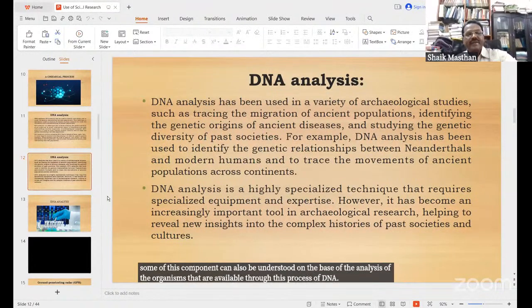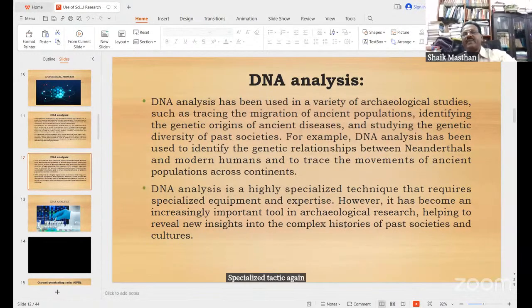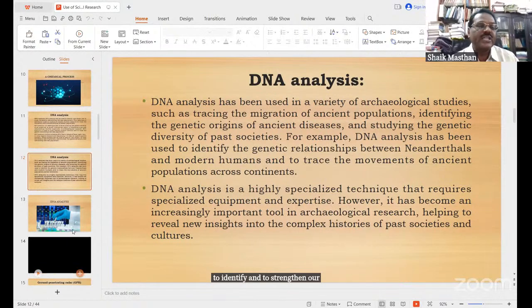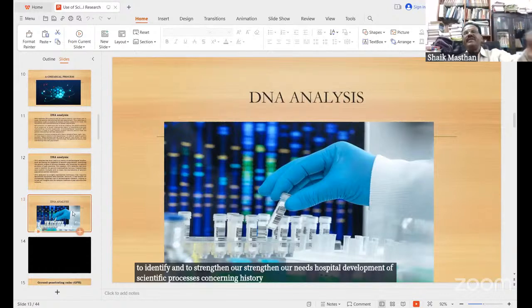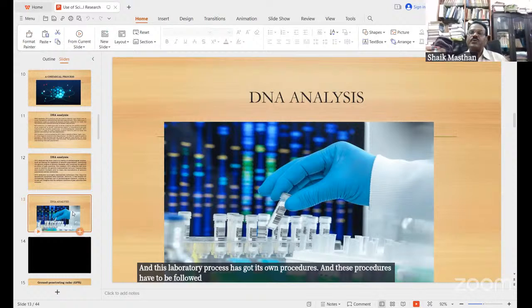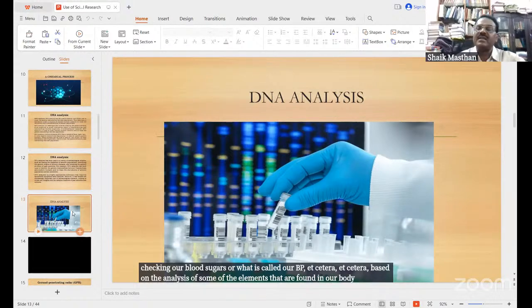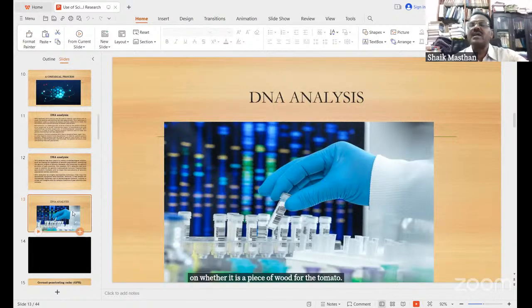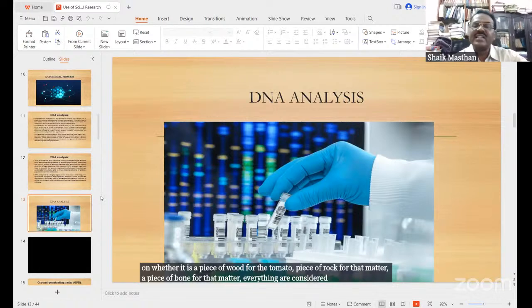DNA analysis is a highly specialized technique, again, which cannot be done by every person. It has to be a trained one, and it has to have some tools of analysis also. So historians are now using all these techniques, and we are at the mercy of this technology to identify and strengthen our needs as far as the development of the scientific process in history is concerned. DNA analysis is done in a laboratory, and this laboratory process has its own procedures, and these procedures have to be followed. That is what we do today when checking our blood sugar or BP, based on the analysis of some of the elements found in our body. Similarly, we come across the body or the decay aspects, and the material that is available, whether it is a piece of wood, a piece of rock, or a piece of bone, everything is considered very, very significant from that point of view.